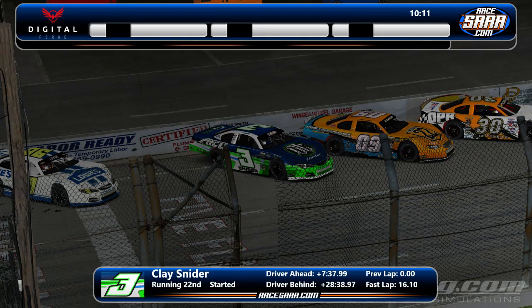And one thing to note about Clay Snyder, folks, he transferred from the C main and B main last night to make it all the way into the feature. So a heck of a job done there by that 3 car. He will start 16th. Back in 17th position, the number 98 of Ian Lane.